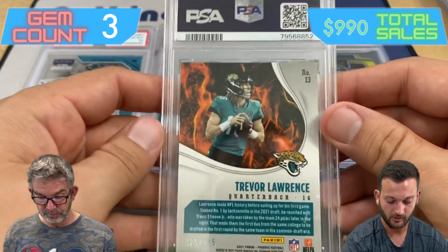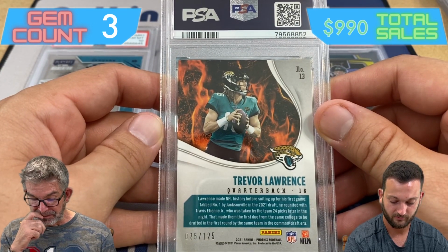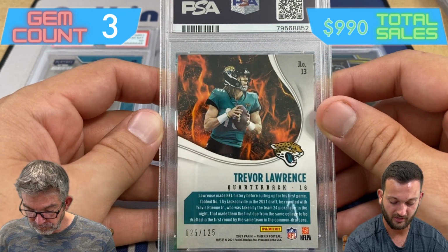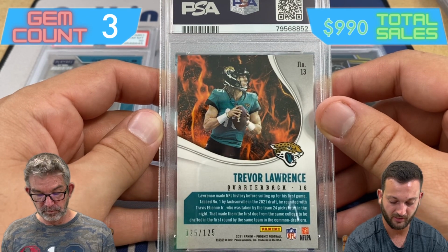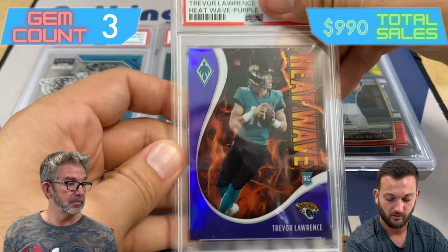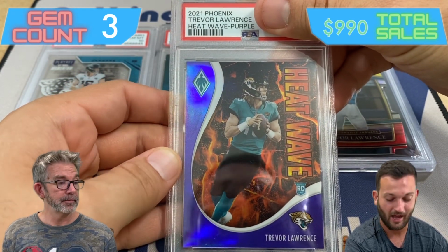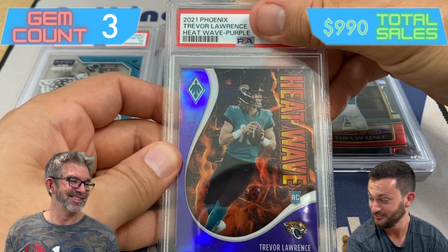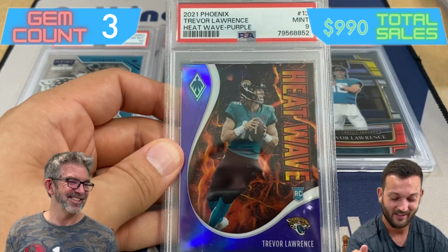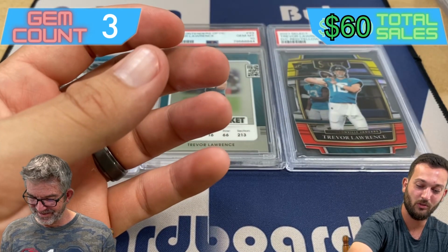Break even. This was an interesting one. I sniped this one for, I don't know, like $18, and it is a purple Phoenix, I think, heat wave out of 125. Pre-graded a 9. What else would I pre-grade this? Usually it's 10 that I'm pre-grading everything, but nope, spot on with a 9. So there it is, the T-Law purple heat wave.